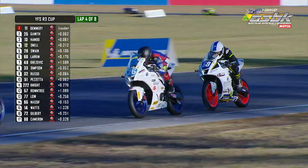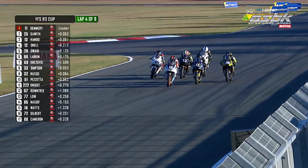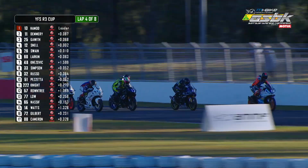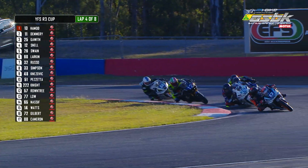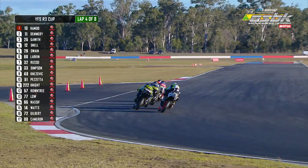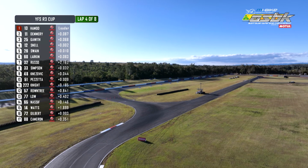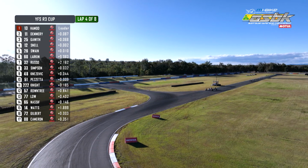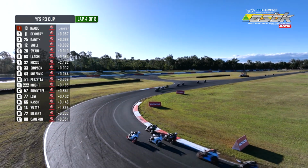So here we go. Brian Larkin trying to use the slipstream of Cameron Swain to move forward a position. That top 6 now has really got away from the group behind. In fact, the gap is now 2 seconds back to that next group. There's positions just changed multiple times into every corner. Hamod leads at the moment from Demery. Brodie Gorth in there as well. Looking back through that next group, Jai Russo, Geordie Simpson, Valentino Nezovic, Sam Pizzetta, all involved in that group as well.